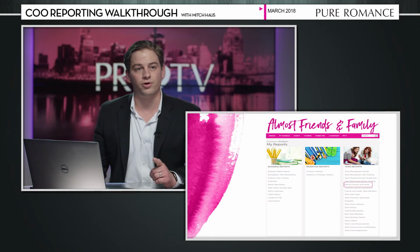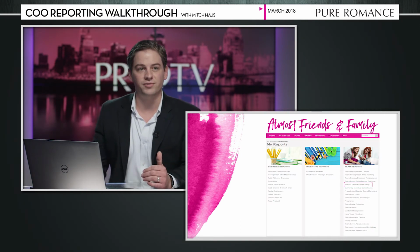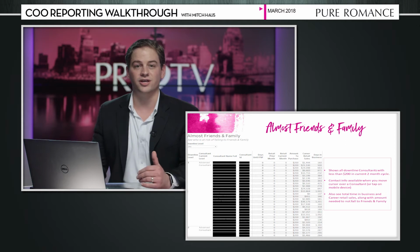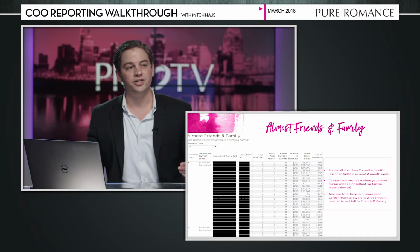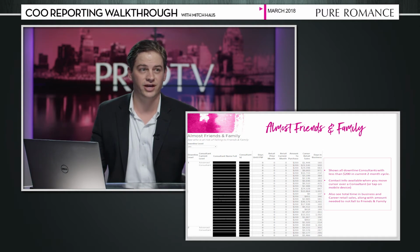If you look at the reports on the right-hand side, now we're shifting over to team reports. Almost Friends and Family is the fifth report down, and it looks like this when you open it. Again, it looks very familiar to anybody who remembers the Almost Inactive report. You've got it listed by your downline level. You can filter in the upper left-hand corner to a specific downline if you have a very large team and you want to focus on one particular downline.